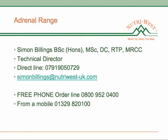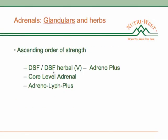The adrenal range. I'm going to be covering in ascending order of strength DSF, which is the de-stress formula, its counterpart DSF Herbal, Adrenal Plus, which is a herbal only tincture, Core Level Adrenal, which is a step up in terms of potency of the adrenal glandular, and then finally Adrenal Life Plus, which is the most potent adrenal glandular that we have in the range.